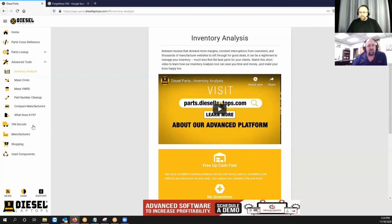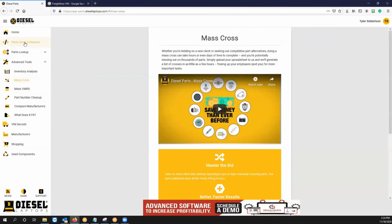Mass cross feature is another feature that we can basically cross-reference. Instead of one part at a time, we can get an entire list from you, and we can cross-reference it literally in minutes and give you a report back on all those things to do with cross-referencing parts. What about VMRS codes? Yep, VMRS. Same thing. Instead of looking up one part at a time, give us a list of your part numbers. We'll dump it into our system, and we'll give you a spreadsheet back that shows all the VMRS codes for all the parts that we matched in our system.